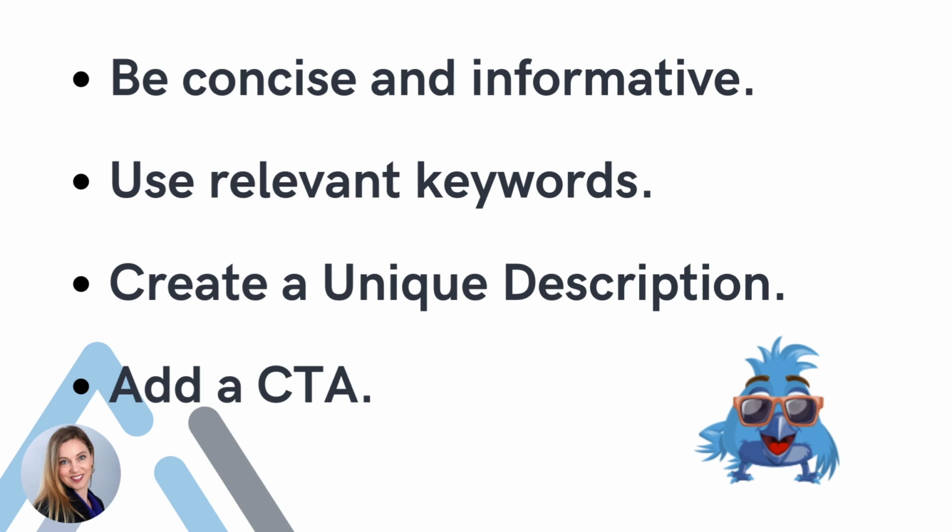The next step is to use relevant keywords. Include your target keywords, but avoid keyword stuffing. You have to make sure it sounds natural and engaging for your audience.